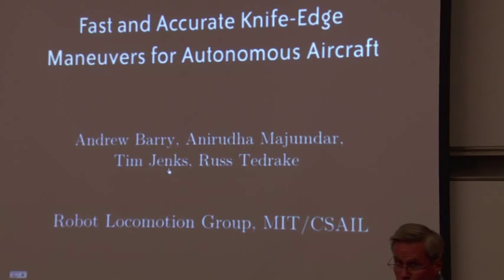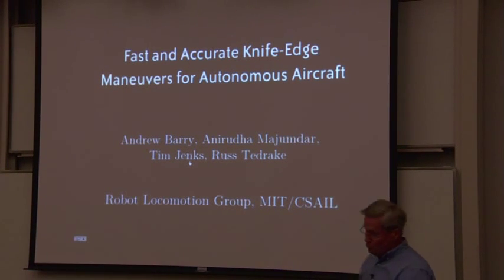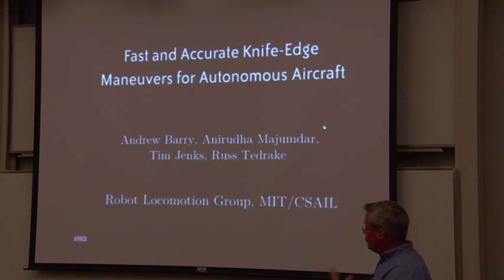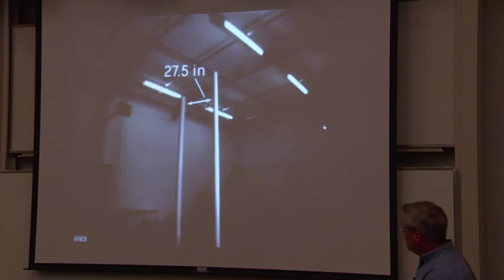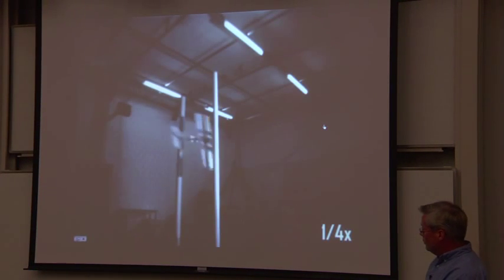So I just want to finish up with a couple of quick movies. This was a recent promotional video that Russ Tedrake produced. So this is the UAV. This is one of the early experiments that they ran at MIT. This is downloadable from their site, and it's on a YouTube video. So this is the UAV flying through a hole spacing.